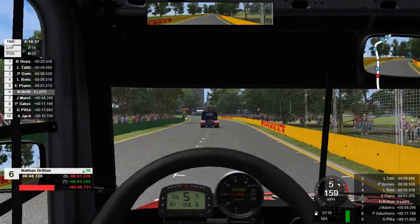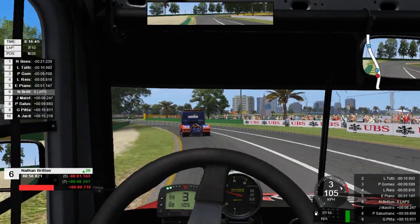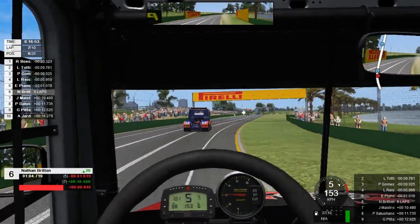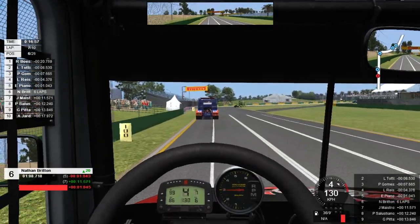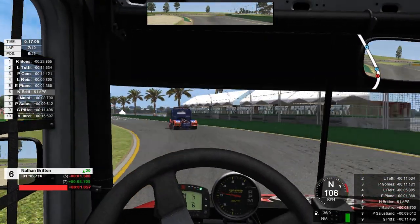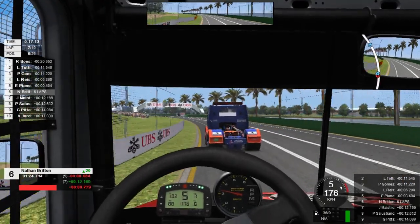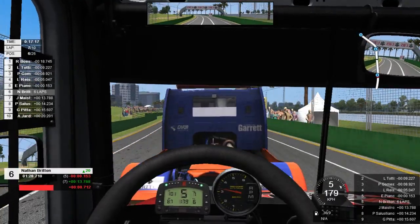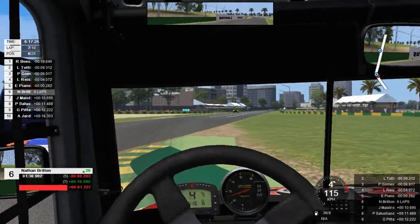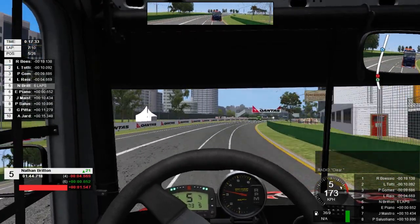Piano right ahead, then Reese just up ahead from him as well. Yanked the steering wheel a bit too hard then. I'm braking way too early in there, but once again, another good run down here. Both rubbing that fence. Clear. So it's up to fifth.